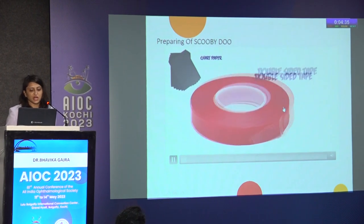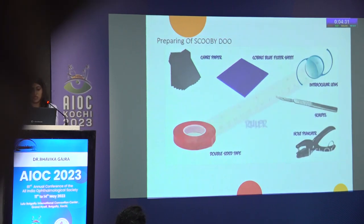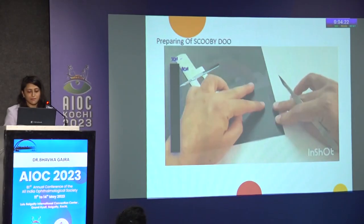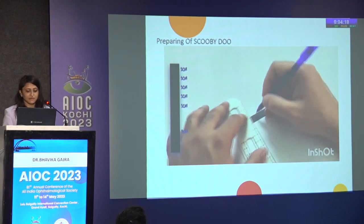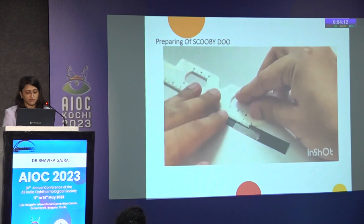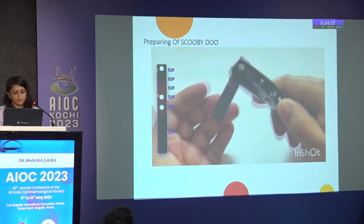The materials used were chart paper, tape, intraocular lens, cobalt blue filter sheet, hole puncher, scalpel, and a ruler. A 1x8 cm strip was cut. 5 points 1 cm apart were marked. The 3 to 5 cm section was marked, and double-sided tape was placed over it. The distance between the flash and the camera was measured and marked over the 4 to 5 cm mark. 2 punch holes were placed.